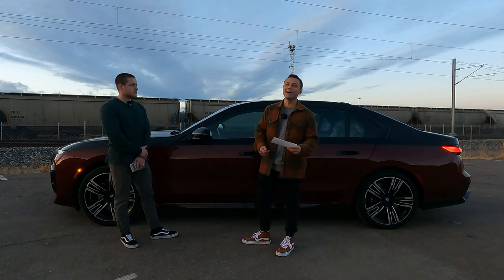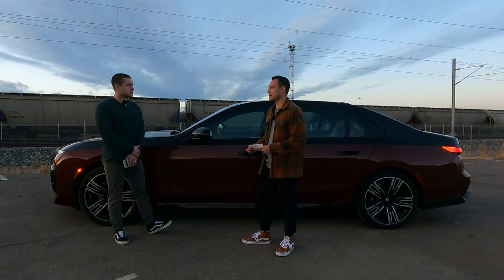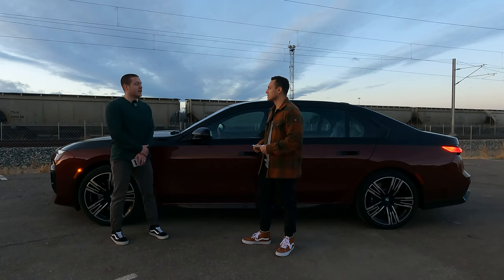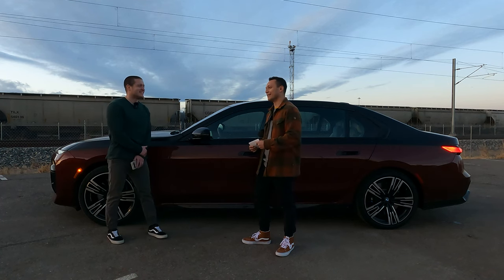Yeah. I didn't like a lot of other things about the EQS. I think I would take the i7 over the EQS only because it rides better and has a nicer interior. And looks substantially better. The EQS is a heinous looking car. Yeah, it's a really ugly car, but so is this. It's kind of a battle of the bastards. It's a race to the bottom. Yeah, I really do not like the way that either of those look.